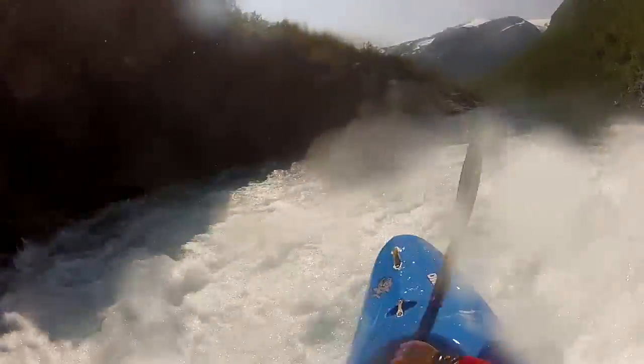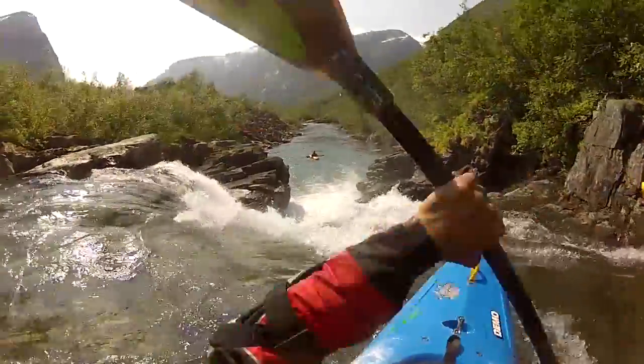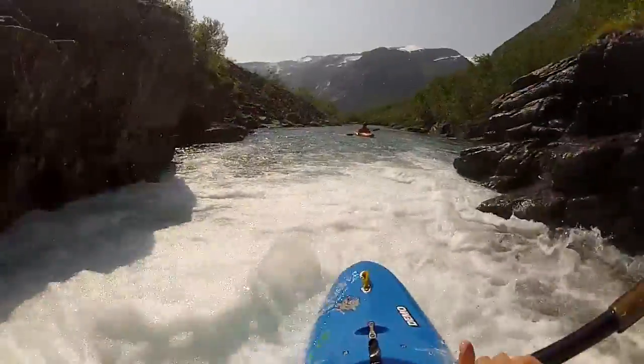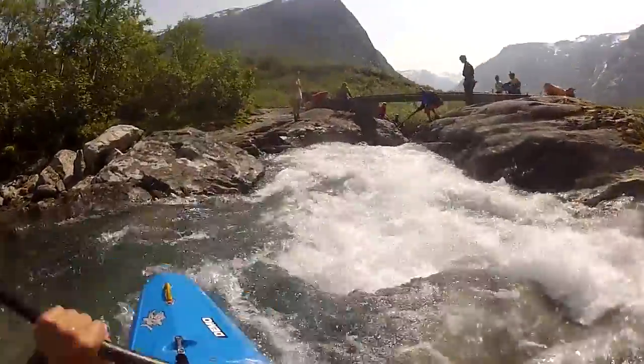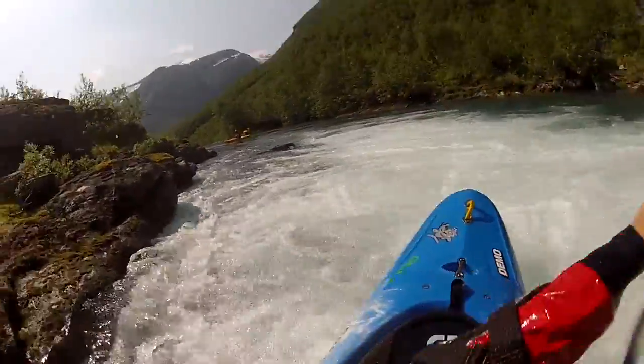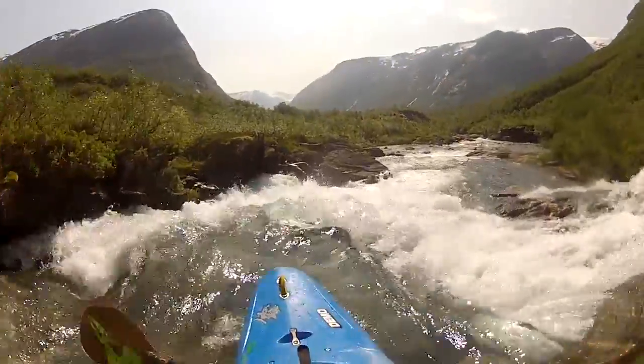You just have a few more slides to run, so we can see right here is the last drop before that takeout. It's really shallow, so make sure you plan out your line before you run in. Try not to plug it. You're going to get to this little walk bridge again, the second walk bridge. It's a fun little boof, and that is a good takeout for you, because the bottom part of this run gets really intense.